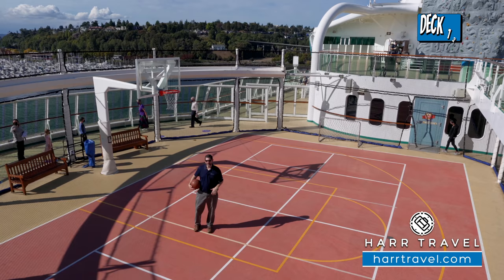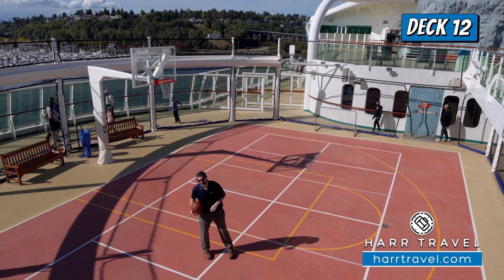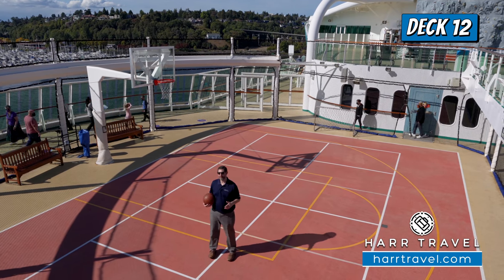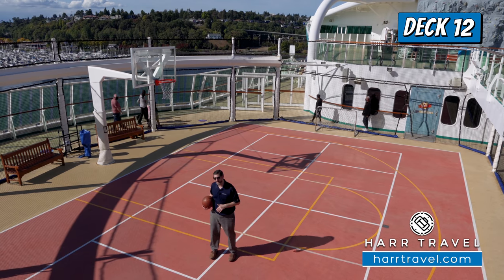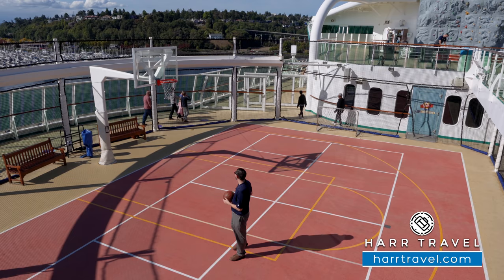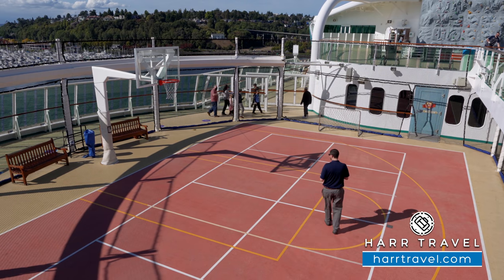Now I have so many memories of traveling on Royal Caribbean as a kid and teenager. My dad was a basketball coach for over 40 years, an incredible one, and my brother and I both played for him. So we always had to practice our free throws. We had a ton of fun on this very court playing 3-on-3. Let's see if I still got anything left in the tank.